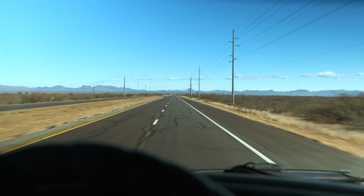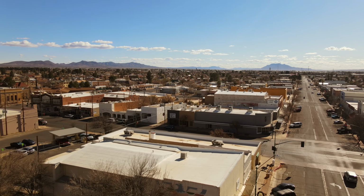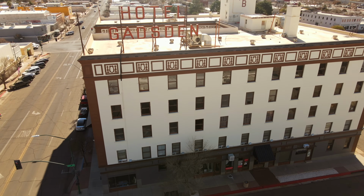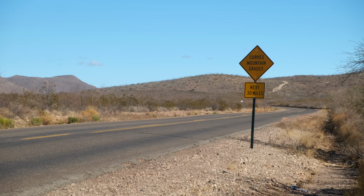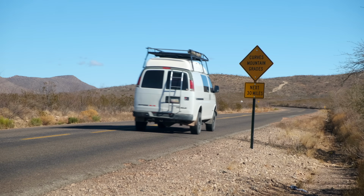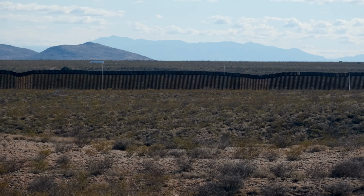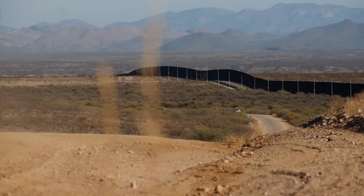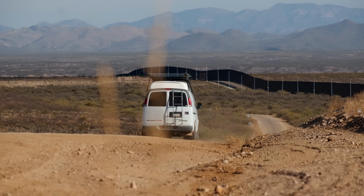So the Geronimo Trail really gets you out into places that feel remote, and that's what's cool about it. It's about 80 miles from the start of the route in Douglas, Arizona. To get to the beginning of this route, you would travel east on 15th Street, which turns into the Geronimo Trail. For the first section of this drive, you're going to be going along the US-Mexico border, and you'll see the border wall off in the distance. At some places, it's probably only about 50 yards away from the road that you're traveling on.